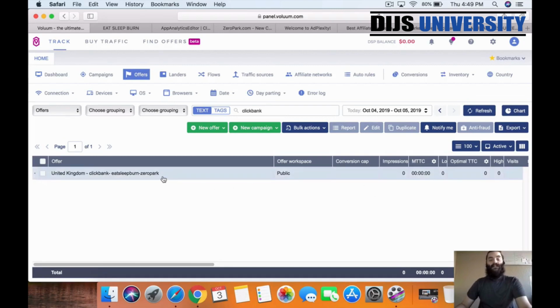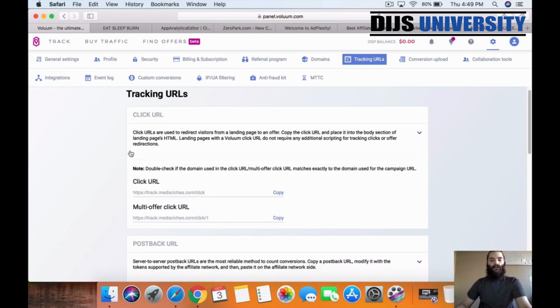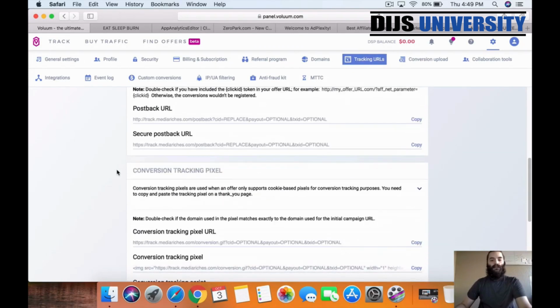All right. So what we need to do now that we have the offer set up is we're actually going to go ahead and set up our conversion pixel tracking. So we're going to go over here to settings, the little gear icon up here if you guys didn't see. Then we're going to go to this tracking URL section right here. I'm going to go down to the conversion tracking pixel. I'm going to hit copy. And then what we're going to do at this point is put this conversion tracking pixel within our ClickBank account.